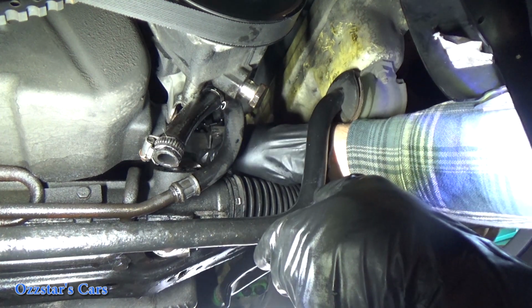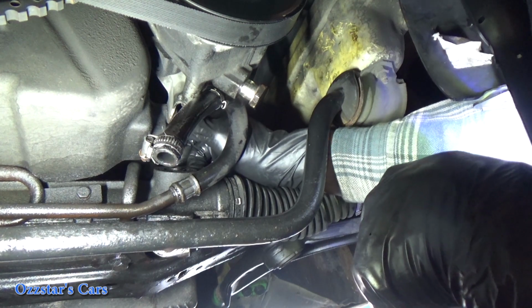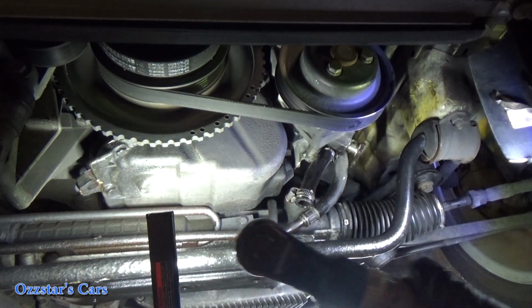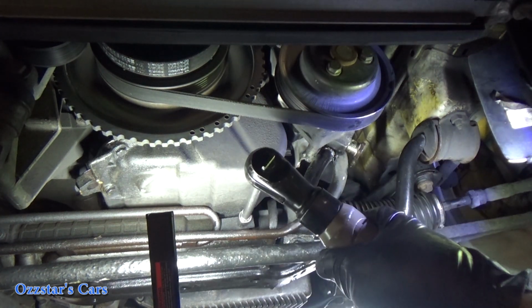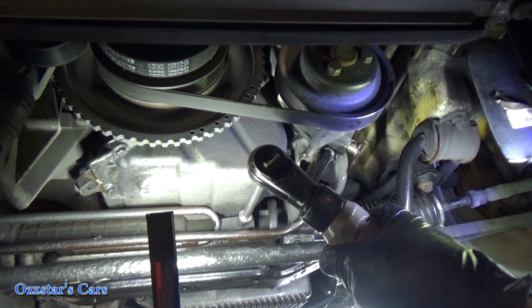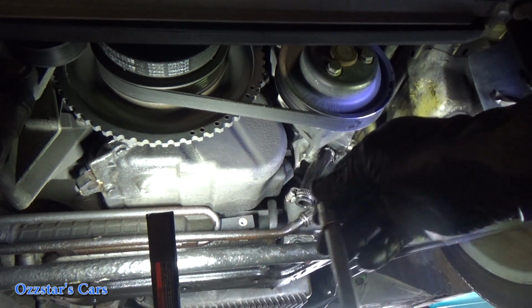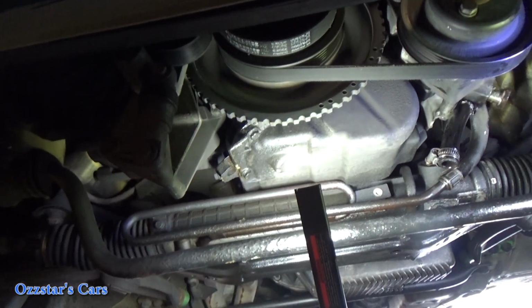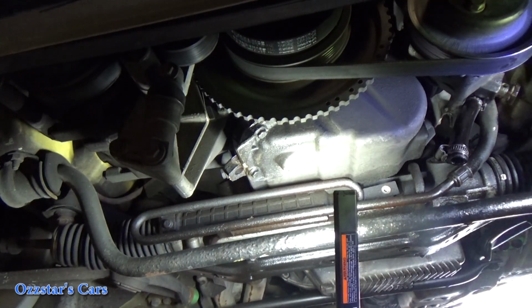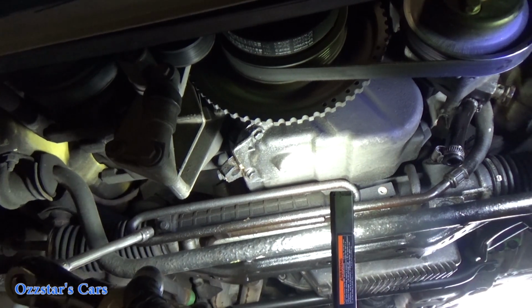So here's the bolt here. A little bit of leakage. I think I said this bracket for the return line was an 8. It's actually a 10mm. So let's take that out. There we go. And there's one more over there too that I almost forgot about, right here. Let's turn the light. Right over here is another one. Hopefully you can see what I'm doing.